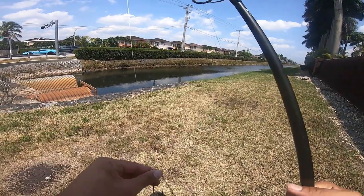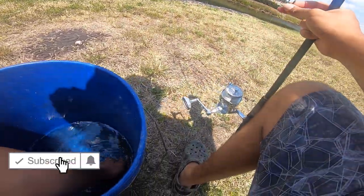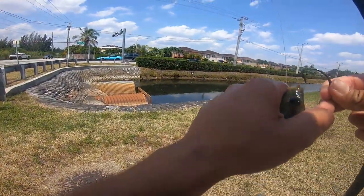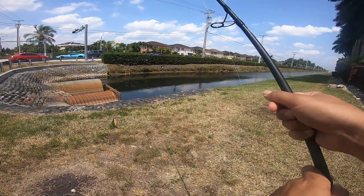Well, pull up to the first spot. The water's flowing pretty decently. So I'm gonna take one of these baits right here. Let's go with Skippy right here. I'm using a 6-0 J hook and 40 pound leader.